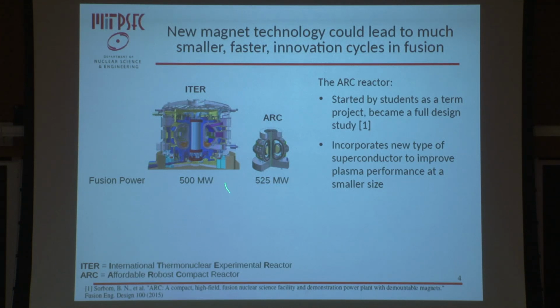And this is a scale comparison of ARC, which was the reactor that we designed. If you notice, both of them have roughly the same power. This is by design. This is a criteria of the class. So how are we able to generate the same plasma performance, the same fusion performance, in a device this size as that size? Well, we were able to utilize this new magnet technology to get almost twice the magnetic field, 9.2 Tesla on axis, that ITER does.